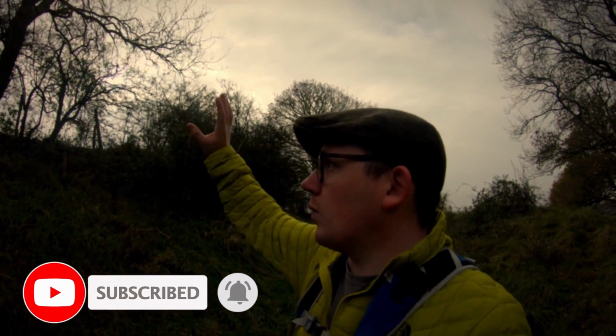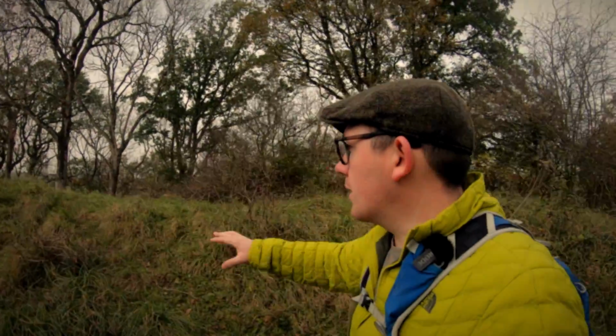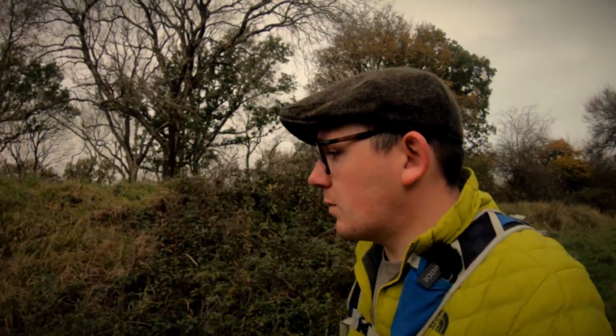Actually, look at this. It's an even better example of the fort. You've got the fortress wall up there. So you've got this moat, like a divot, around another bank, which I'm going to climb up now. Give you a good example of the visibility they could have had.